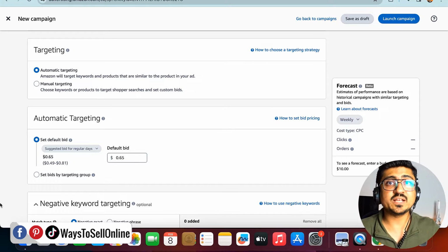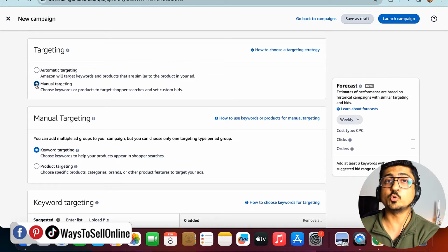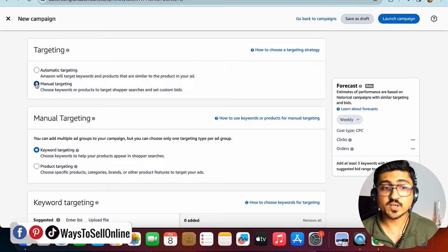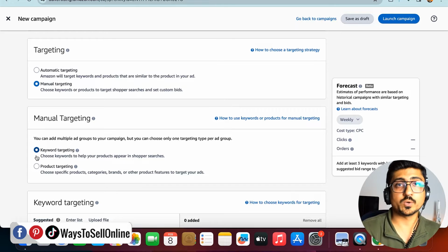So basically this bidding strategy will only work for your manual campaign, because in automatic campaign you are giving full access to Amazon to do whatever they want and bring the sales, right? So in automatic campaign nothing will be in your control. But if you want to control your bidding strategy, your bids, then you need to choose manual campaign, and then in manual targeting you need to choose keyword targeting, because for product targeting this will not work, right?